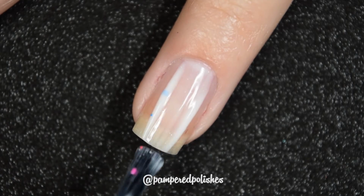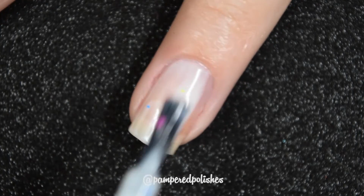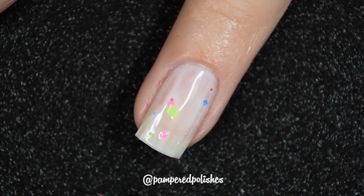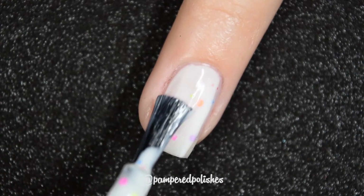So up next from Native War Paints, we have Rock Out, and this is a white crelly with neon glitter in various shapes, sizes, including hexes, squares, and stripes, along with hollow micro flakes. This will retail for $12.50, and there are 250 bottles available.